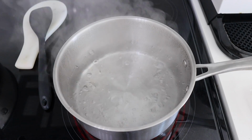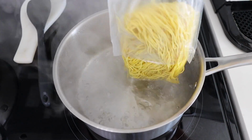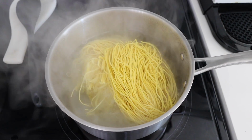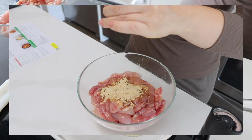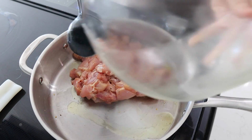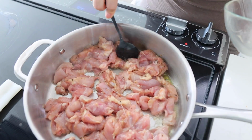You're going to use all of it up. Noodles literally only take 1 to 2 minutes to boil, so we're going to add these guys in there, and then we're going to rinse them once they're ready. We're now going to add a little bit of oil, and then we're also going to add our chicken at the same time and cook this until it's all golden brown, and make sure you're separating it.